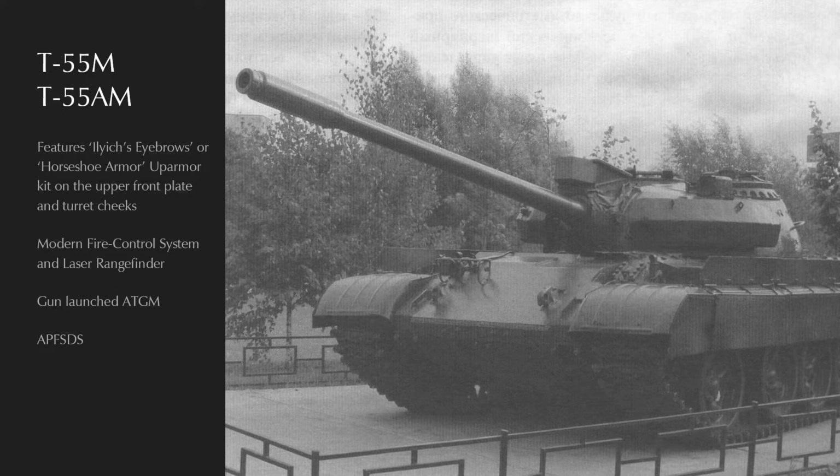The T-55AM was designed in the 1970s as a modernization package for the T-55A. It adds the Ilyich Eyebrows up armor kit, a modern laser rangefinder and fire control system, smoke grenades, and the ability to use the AT-10 Stabber, a gun-launched anti-tank guided missile, as well as fin-stabilized discarding sabot rounds. It entered service in 1983 and was widely seen in Warsaw Pact and 40th Army, or limited contingent of Soviet forces in Afghanistan, service.